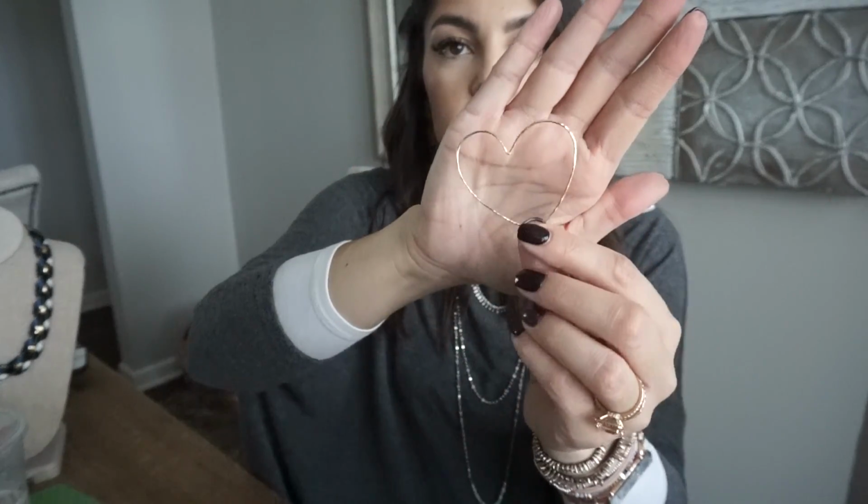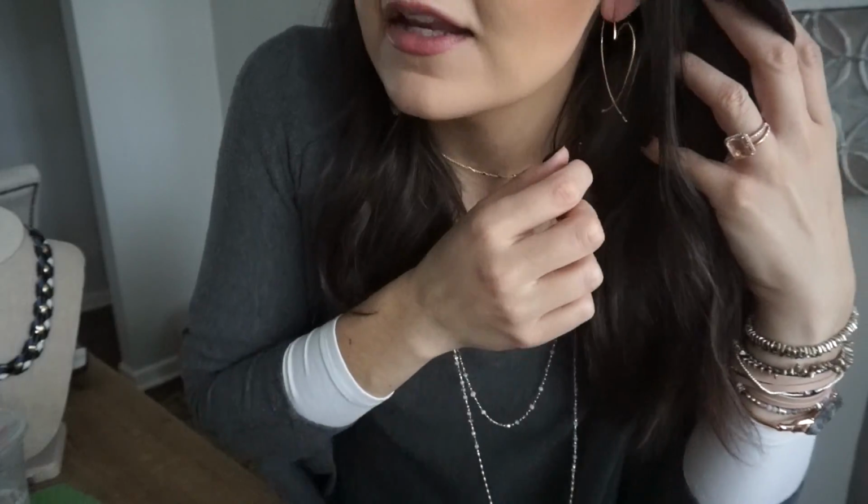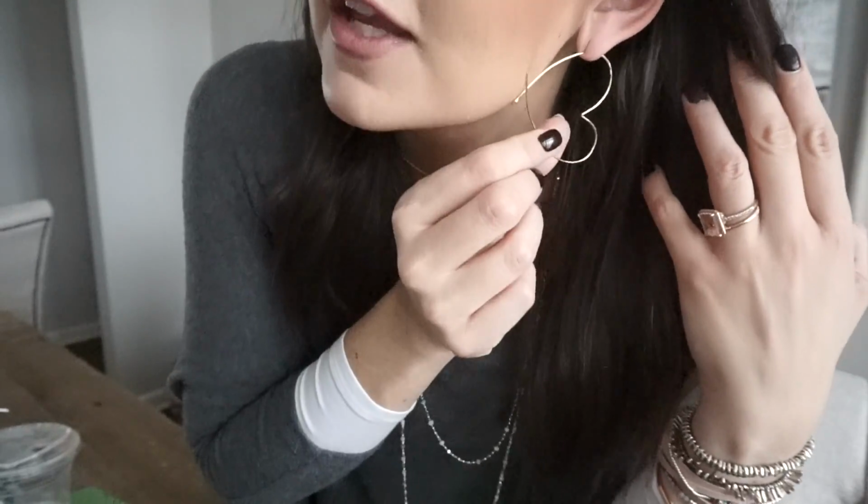So they're literally a wired heart. And when it's on, it just looks like a normal hoop. And I just think they are so pretty, so delicate, so dainty. If you like a statement earring but don't want the weight of a statement. It's getting dark, so I had to readjust the light. But I am obsessed with these. And these also come in silver if you're more of a silver fan.